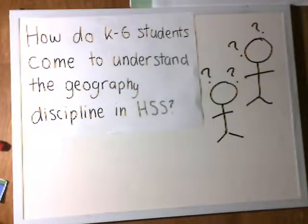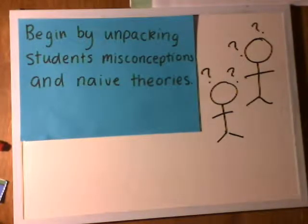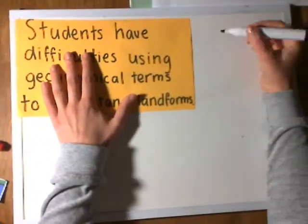How do students come to understand the geography discipline in HSS? Begin by unpacking students' misconceptions and naive theories. Ozturk and Alka state that students often have difficulty using geographical terms to understand landforms.